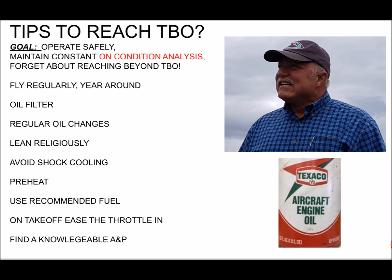Leaning your engine properly is important. I suggest an exhaust gas temperature gauge to lean your engines carefully, and of course avoid shock cooling. It's one of the hardest things on engines, so keep power in the engine. It's also important to keep some power on the engine in a descent in case you encounter carburetor ice, because then you have some heat in the engine to help get rid of the ice.